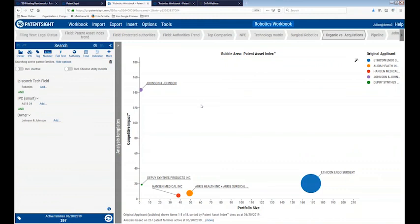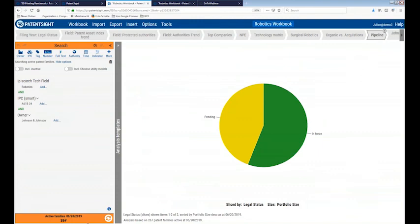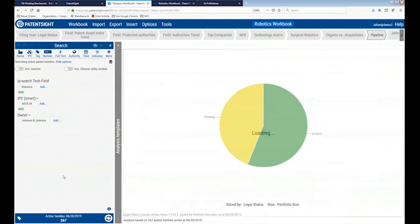Okay, so what would be next? We're looking at Johnson & Johnson. We're now doing a portfolio analysis of them. Maybe relevant would also be, what's in their pipeline? What's going on in terms of how many patents do they currently have? We kind of know that already. We have around 267, but let's take a look at how much is in the pipeline.